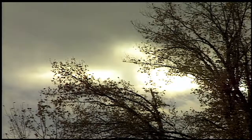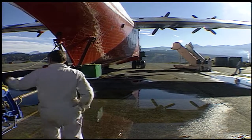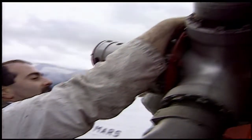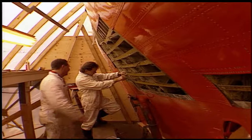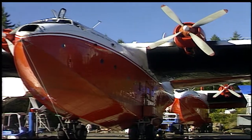In the fall, when the fire season is over, they are hauled up onto the apron at the base. Now begins winter maintenance. Every part of the craft is checked. The engines are carefully inspected. The skin and the frame are checked and repaired. The forest needs these giants up and ready again in the spring.